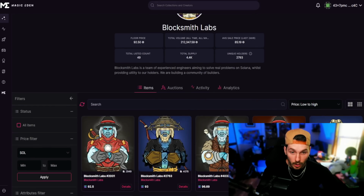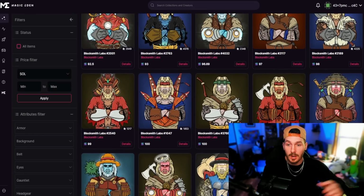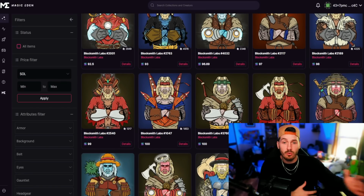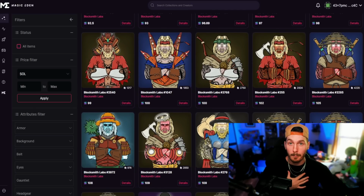Another great example of building tools, building projects, and future plans outside of branding, PFPs, and hype is going to be Blocksmith Labs. These are expensive. I wish I bought one when they were at 80. I could have sold it for 120, 125. But they're back down to around sub 100. Still looking to pick one up, but again, I'm broke on this account.